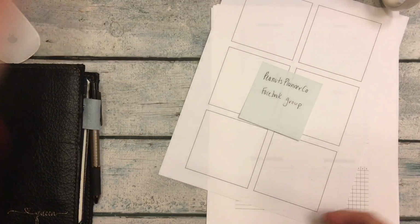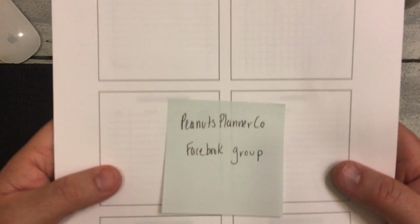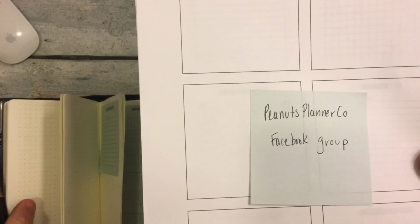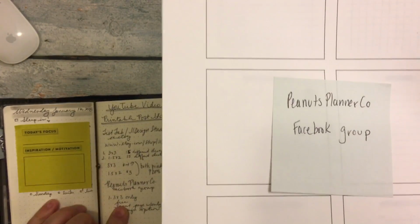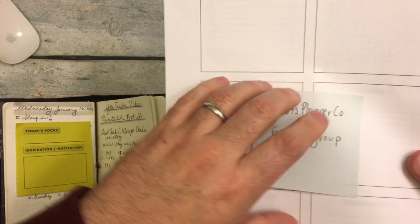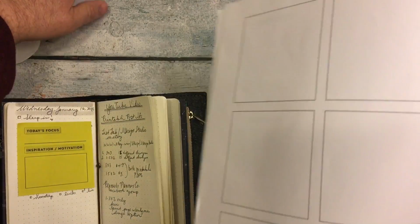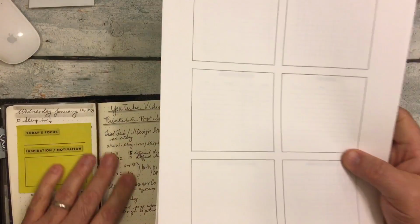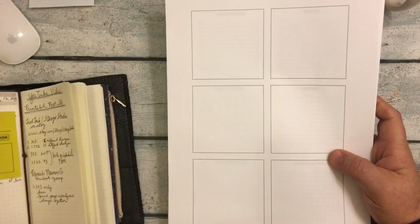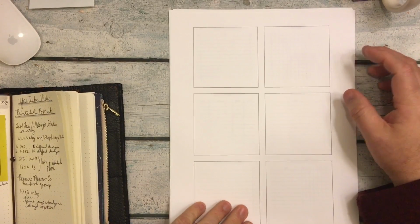Now, the next one is from Peanuts Planner Co. So this one is from Peanuts Planner Co. and I got it from the Facebook group. And let me pull my note back out again. Hers are only the 3x3. They are free because it's an old design that she doesn't support anymore. So if you have a problem with it, she won't give you any assistance because it's a free design that she doesn't make anymore. But she gives you a couple of different files.